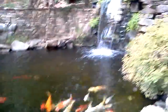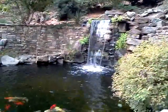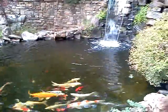Well, that's it for now. We'll just sit here and look at the pond. Some pretty koi. About a 7-foot waterfall right there. It's pretty. It's October the 12th, 2011.